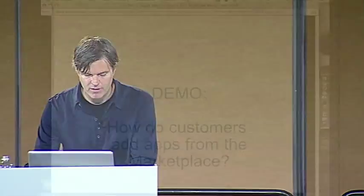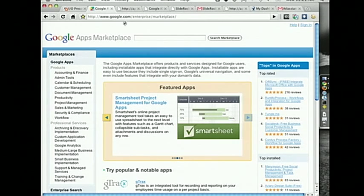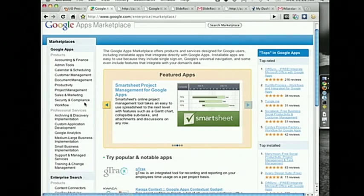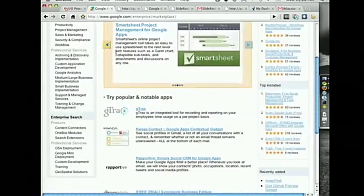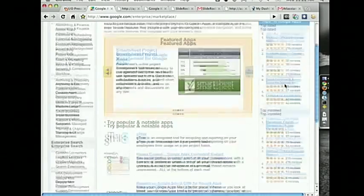Okay, so that's a very high-level look at why we built it and some of the people we launched with. Let me switch to a quick demo to show you the user experience, what it's like when we say make it easy for users and customers to get more apps for Google Apps. So here's the Marketplace. We've got categories on the left, including product and professional services. We've got featured apps that rotate through in the center, and a set of top apps on the right based on usage and ratings.